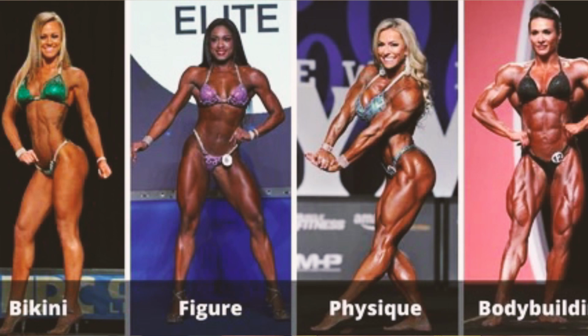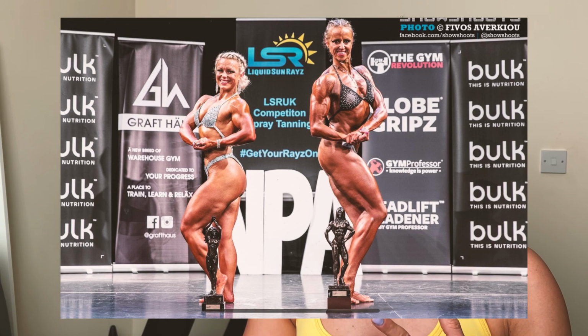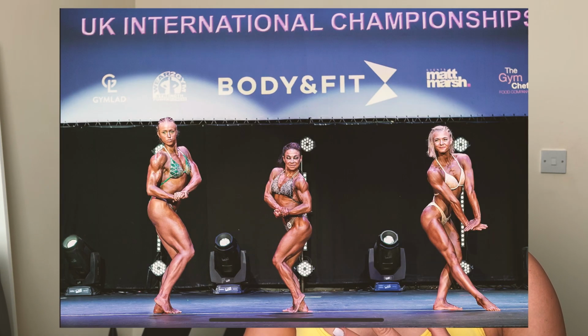Hi guys, so today I want to speak to you about the different categories that you can compete in as a female bodybuilder. So I'm going to bring them up on screen here just to compare and contrast as I go through. So let's get started. I'd like to start with looking at the least muscular all the way through to the most muscular. I personally compete in natural federations such as MPA, Two Bros Naturals and UK DFBA.